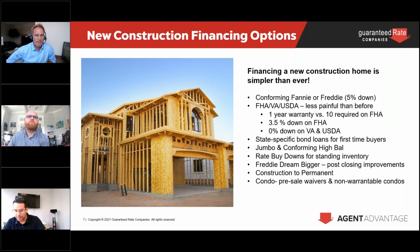Jumbo and conforming high balance, again, that's your above $548,000 and way above. Certainly, we can do that, and many builders partner with us for that reason. There's other fun things like rate buy downs, where we can actually help buy the rate down to help a customer who's maybe scared or nervous to come in from renting, or maybe they're living in their parents' basement, or maybe they're just like, oh my gosh, I can't believe I have to spend $700,000 on a house. We can work with the builder to get that rate bought down either permanently or for the first couple of years. So there are some very creative ways that we work with builders to help buyers feel more comfortable moving forward.